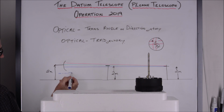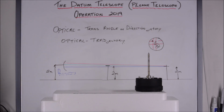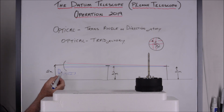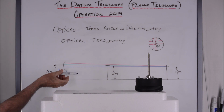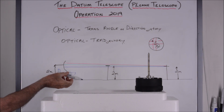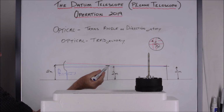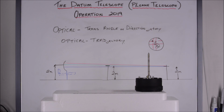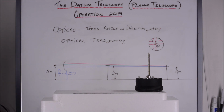I can draw it in as blue. The telescope framework is nothing. It's just a virtual point that locked this mirror in this position. This telescope framework can move up and down. It doesn't matter. It's irrelevant as long as this line now, this true trajectory, is dead straight. So that's what we've tried to achieve: a very straight optical pathway.